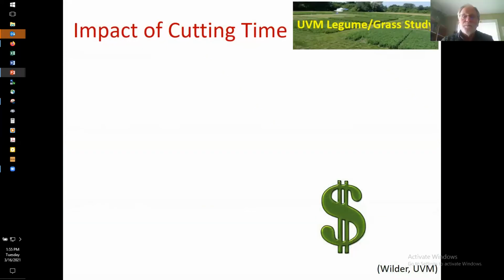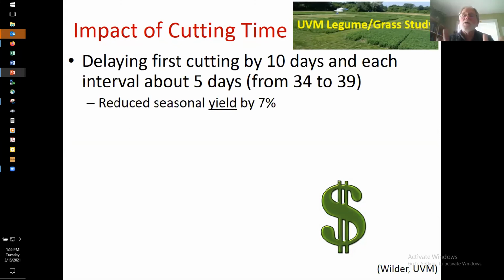And then the last one was a summary that Alan put together from his thesis work comparing all those legumes. This was where we had two different cutting systems. Basically, by delaying that first cutting just by 10 days, which is significant, in the Champlain Valley where we were, that first harvest was in late May to early June for the delayed cut. Delaying 10 days and then adding a 5-day interval, going from 34 to an average of 39, so a 4-cut versus a 3-cut system.